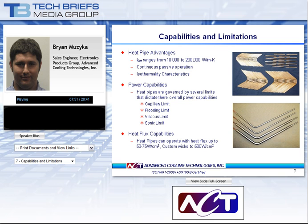The limiting factors of heat pipes include power limitations and heat flux limitations. The power limitations are governed by several heat pipe limits. The most notable limit for terrestrial applications is the capillary limit, which is the wick's ability to return the liquid to the heat source. The maximum heat flux for a typical wick structure is between 50 and 75 watts per centimeter squared. However, custom wick structures have shown operation at much higher heat fluxes.